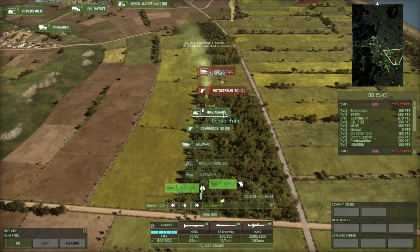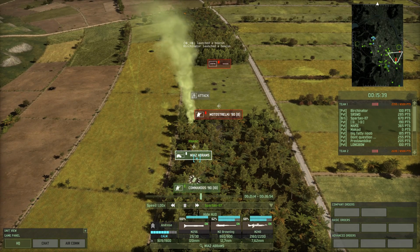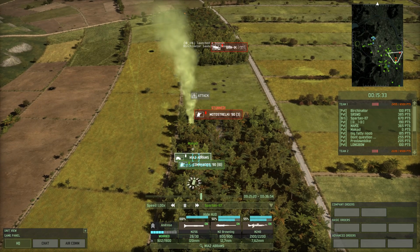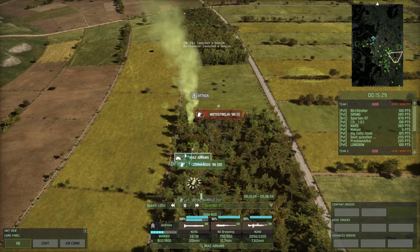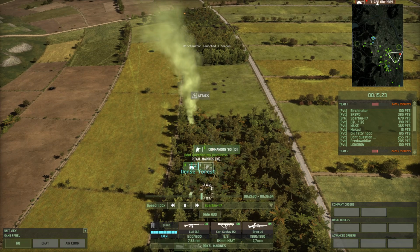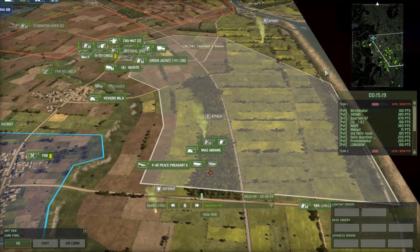Let's see. That's a BRM-1K. Oh, careful here now, because this is the RPG-7 VR, and this will do quite a lot of damage against an Abrams. Even an M1A2. That thing just took it down to half health. Commanders and Royal Marines should have led that fight, and then had the M1A2 back it up, not the other way around.